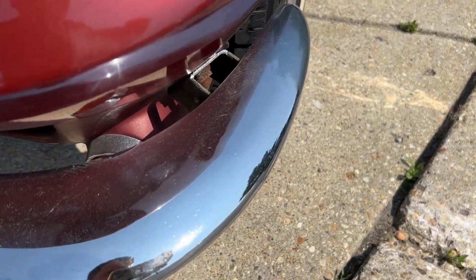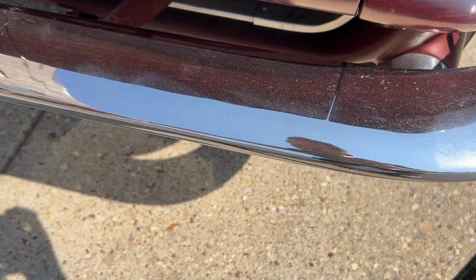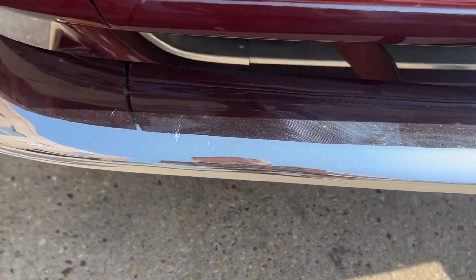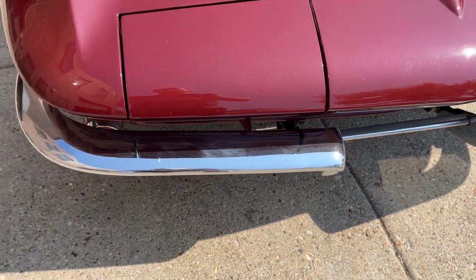But anyway, chrome bumper in the front. You see a little white on it, but the condition is there. It's not dented up, stuff like that. Very shiny. And it goes with the car as well. This one's just about the same, I would say. No damage to it, but a little bit of that white on top.